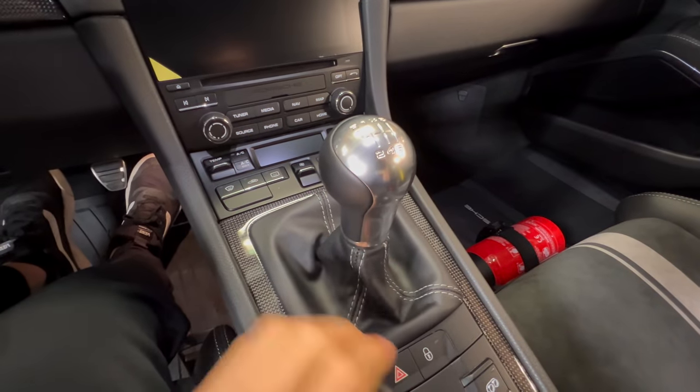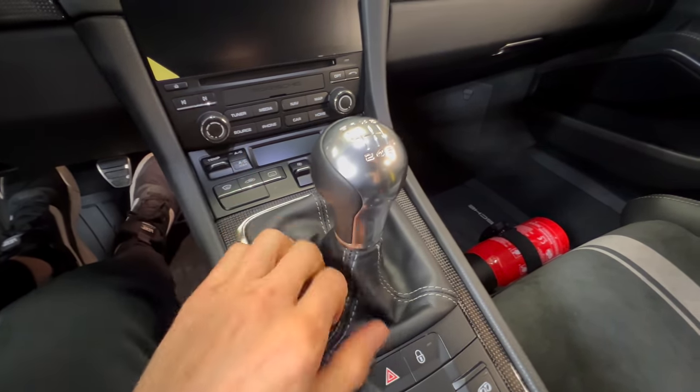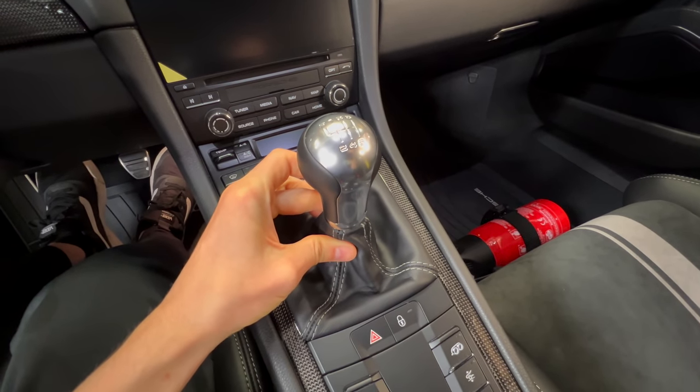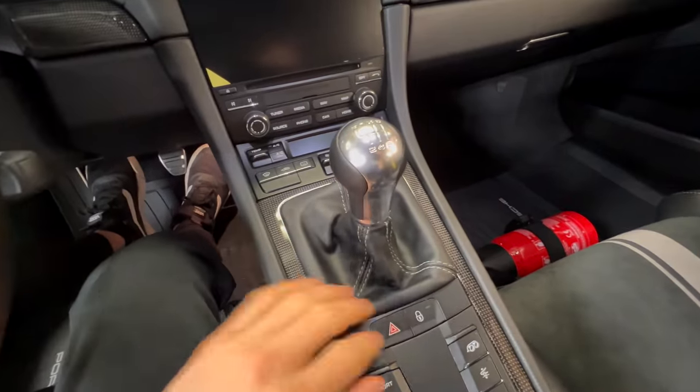There's two little hooks right here. If you try to pry it from the back, you will break the hooks. So pull from the front. And then the shift boot, you just kind of pull it up so that you can get to the access right here underneath the shift knob. There's a little twisty clamp. You twist the clamp, the shift knob pulls off. Once that's off, this whole bezel is gone.